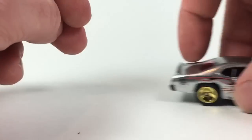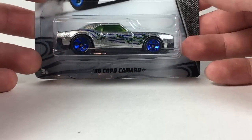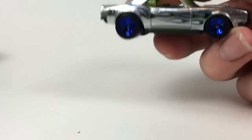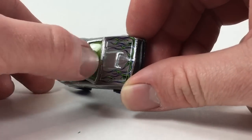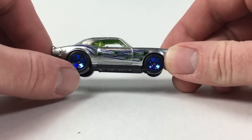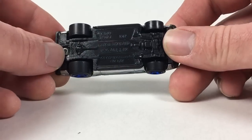And then lastly, and probably the best one as far as I'm concerned, this is the '68 Copo Camaro. I do like this casting a lot. This one gets the same old treatment as the rest of them, where you have flames on the side, flames on the hood. You get a green tinted windshield, which isn't great. A 50-year anniversary logo, blue rims, and plastic base, of course.